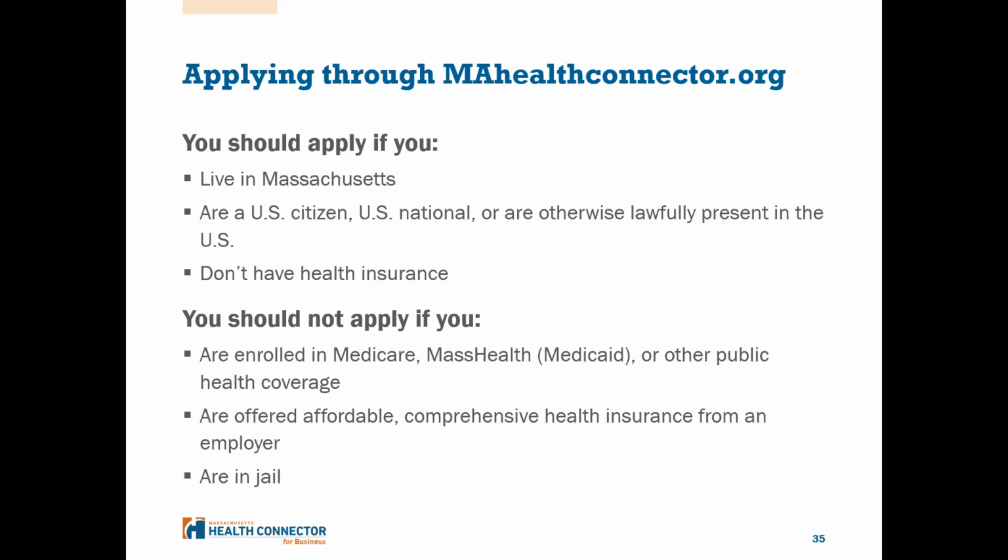As someone applies, we're going to ask questions about your immigration status. We're going to ask questions about your income, etc. So again, if you don't have access to health insurance coverage, this is the door that you want to go through.